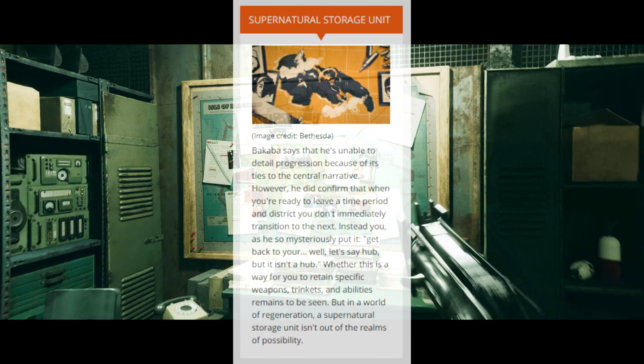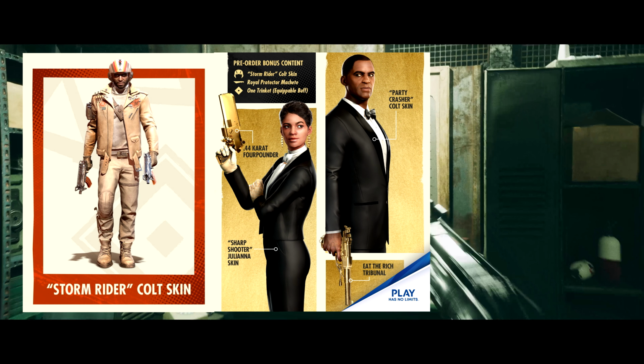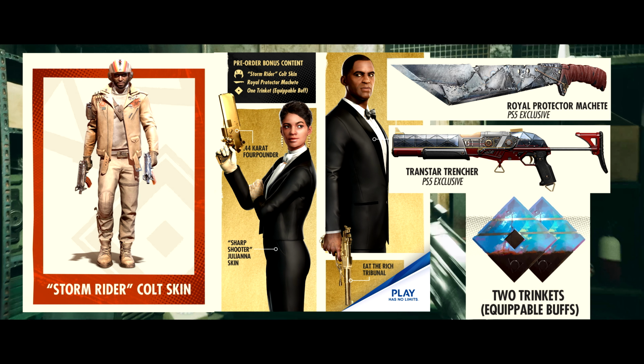In a Games Radar interview with game director Dinga Bakaba, he mentions that he is unable to discuss much about progression, keeping weapons, etc. due to its ties with the central narrative, although there was confirmation that there was somewhat of a hub that the player will return to while hopping in between time periods and districts. And this might actually be it. Perhaps this is also where we will find the outfits, weapons, extra trinkets exclusively available with the pre-order bonus or deluxe editions.